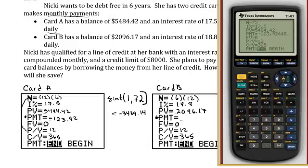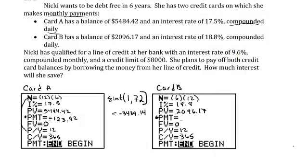So that's going to be the same. This is going to be 18.8. This is going to be 2,096.17. Did I do that right? Yep. And then the rest is the same. So I'm going to go to my payment. So if I were to pay it off in 6 years using card B, I would be making payments of $48.93.